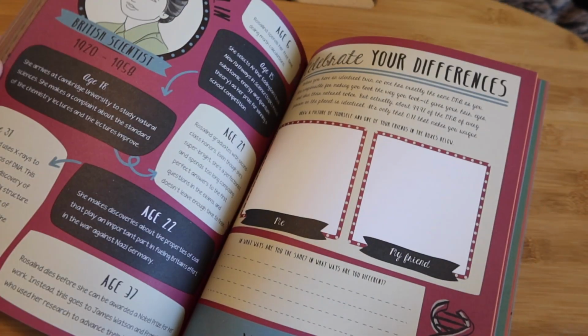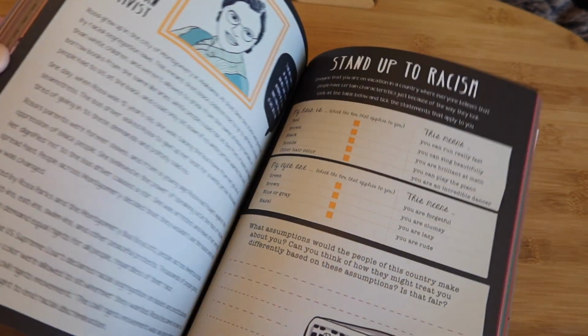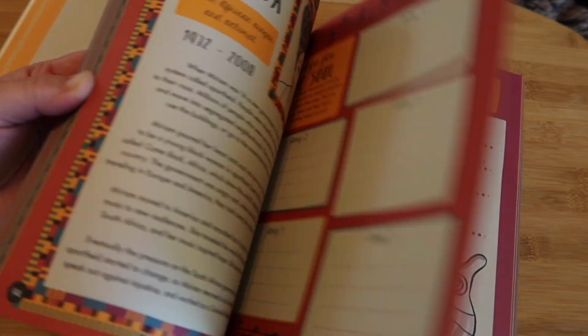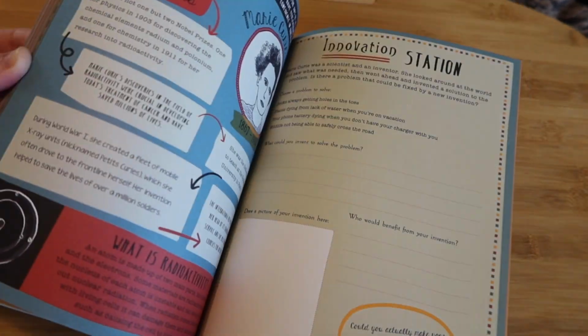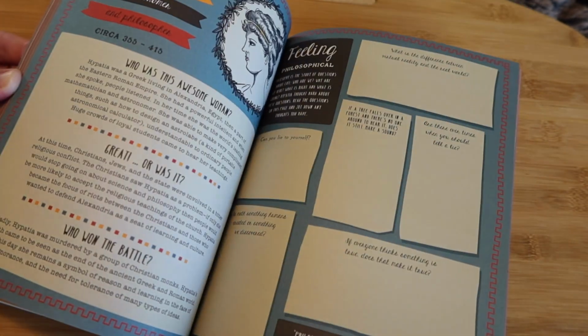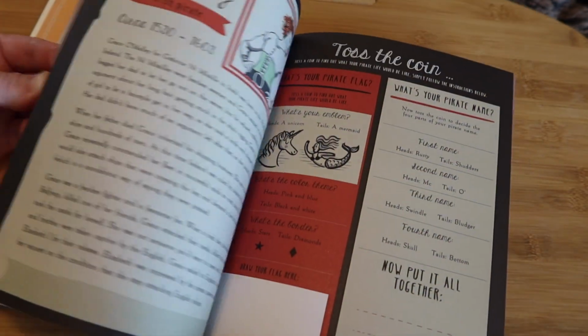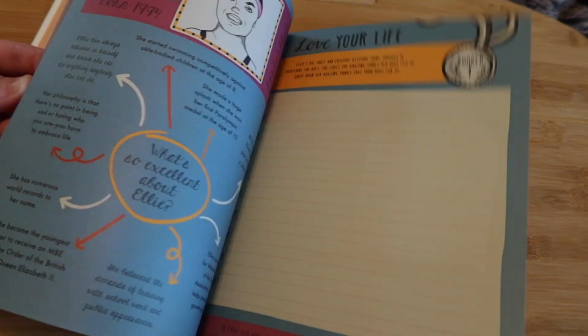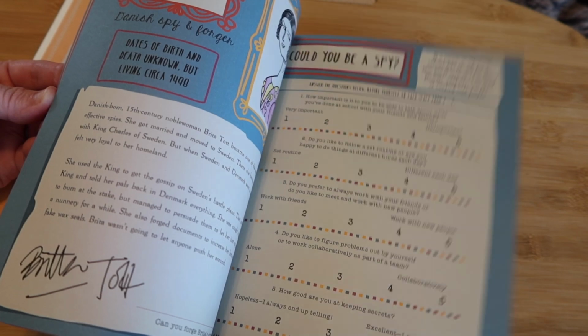And what they did. There's Rosa Parks. And I thought this would be fun to go through with her, especially for history, and learn about some great women in history.